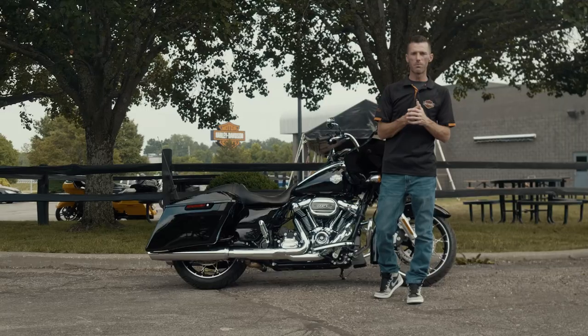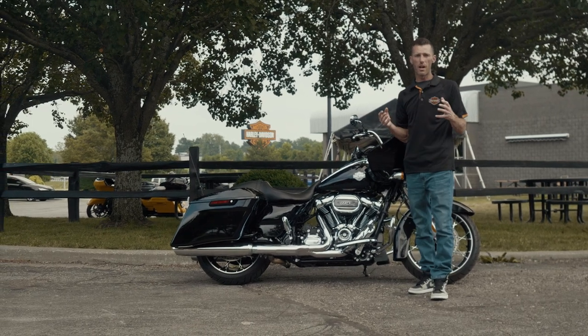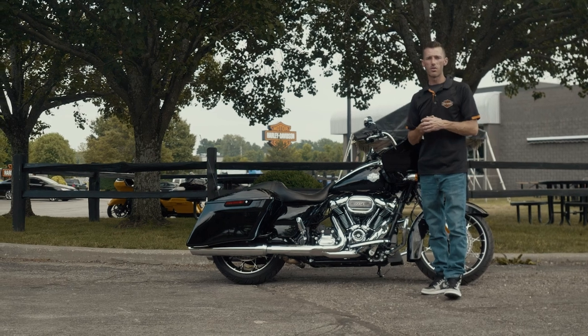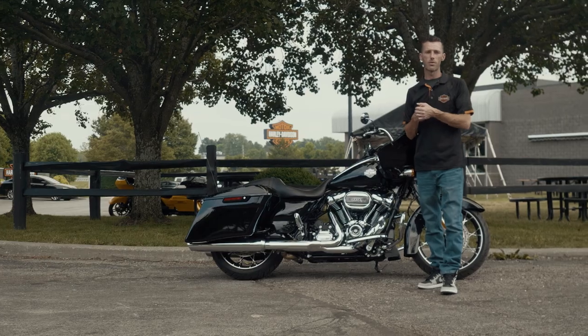All right, guys, so now we're gonna get this thing out there on the road. I'm gonna put gear up, take it out on our test ride route that I know you guys are familiar with, talk about how comfortable I am, how I feel on the motorcycle, and just generally give you an idea of what it's like to ride one of these new Road Glide Specials.